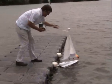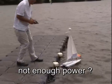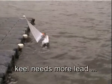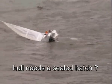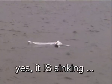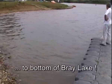About using its onboard motors and radio control. Oh dear, he seems to have lost control. Will it sink or won't it? There she goes.